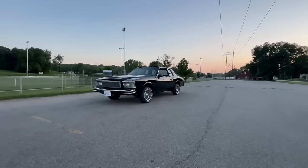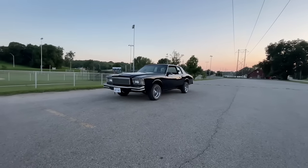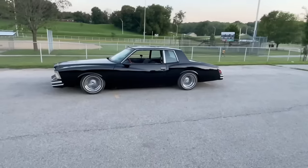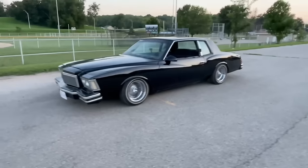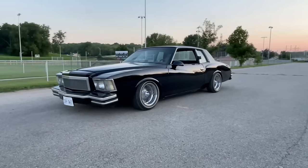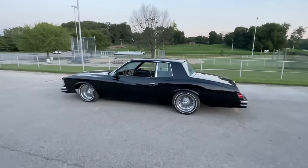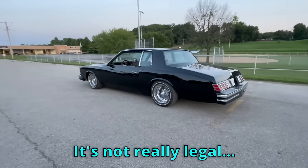I brought this thing out earlier today when it was too sunny and I couldn't see shit. That don't look bad right there. I'm gonna lay it out on the ground real quick too. Oh, it looks 10 times better on the ground. I probably got 10 grand in it. Maybe less. Oh no, here comes the cops. That's not good. It's not really legal.